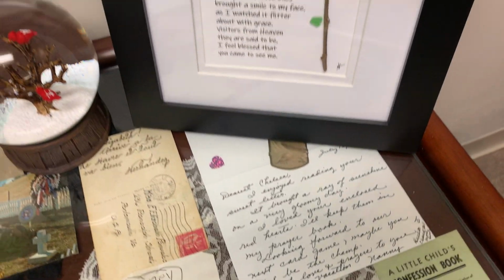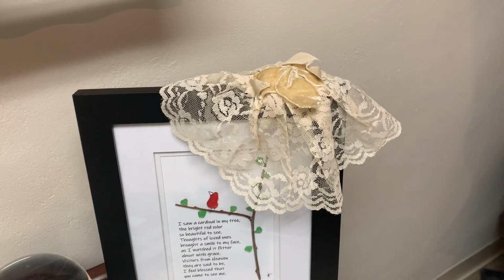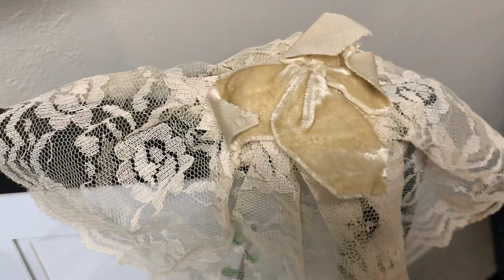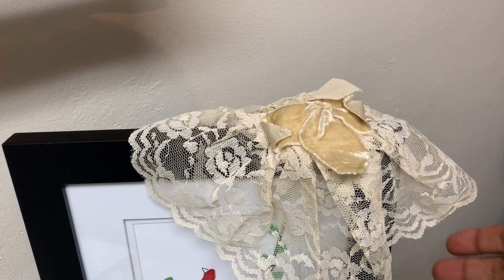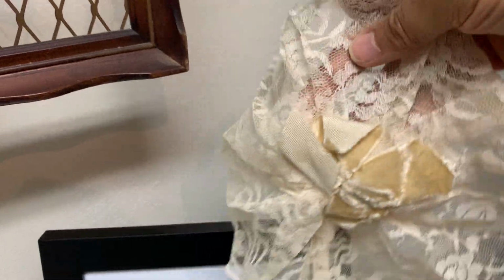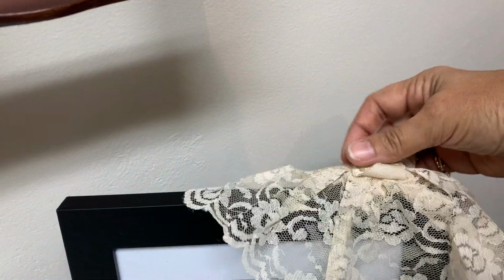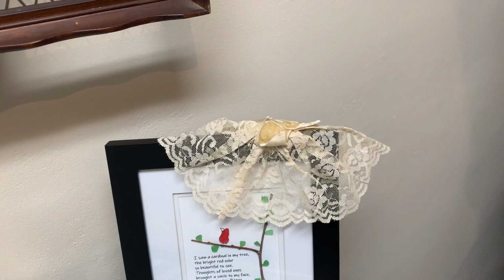And I'm sure that some of you may recognize this lacy head covering. It is very old, and it has a beautiful velvet ribbon, but these would be called mantillas. And pre-Vatican II, women in the Catholic Church covered their heads. This one happens to have a little comb that you could fasten to your hair. But I have many of these mantillas that belong to my nanny, and I remember her wearing them very, very well.